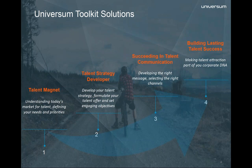So that's a rundown of our toolkit suite, and you have the ability to explore these individually on the website, and you'll also see that there are, in conjunction with these, modules from the Employer Branding Academy that complement these toolkits as well.